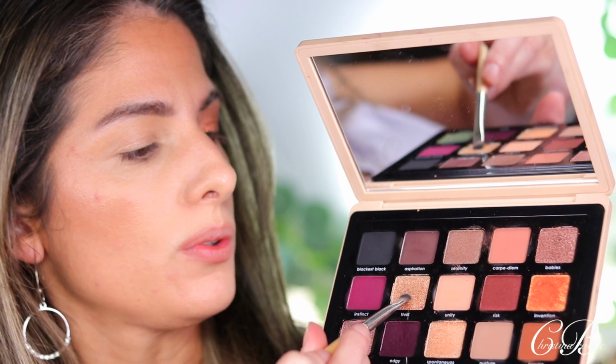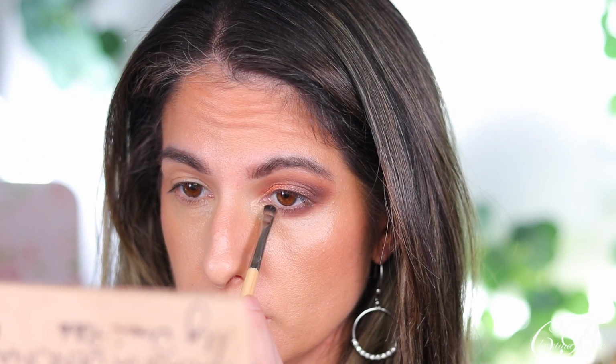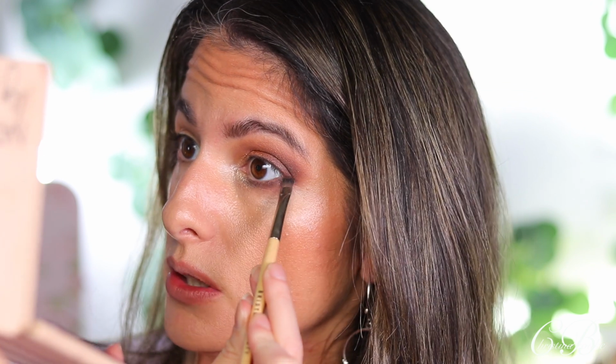Okay, so now we're gonna bring the gold into the inner corner. Let's grab this gold here. I'm also gonna grab a little bit of the spontaneous color, just to tie in that little gold. Tight line just a little bit more with that darker shade, just close to the lash line. And let's see if there's anything else that I feel.